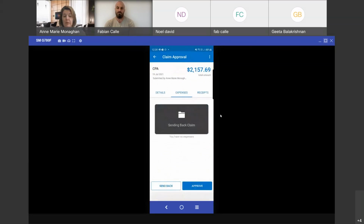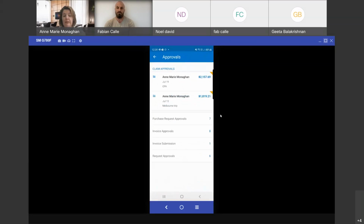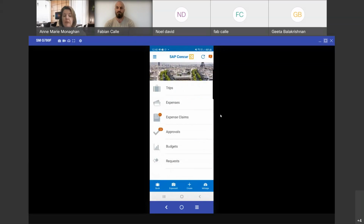Now the user will get notification and they'll be able to see the comment that I added to that when it goes back to them. But that's the approval side of things. While I'm in here as an approver, I also just wanted to touch on the expense capture piece as well. So while I'm an approver, I obviously incur my own expenses, and I have an open claim that's currently sitting there. I'm going to add a receipt to that very quickly.